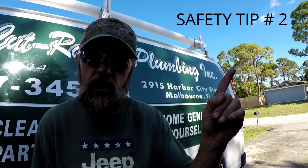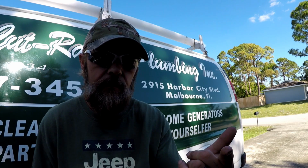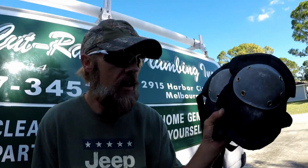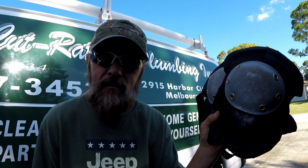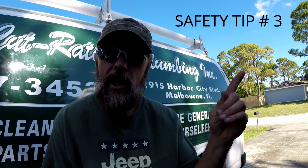Safety product number 2. Always make sure when you're plumbing, and if you are a plumber, you find yourself on your knees quite often. So I always try to carry a good pair of knee pads with me. These babies right here cost me about $5 at my local Harbor Freight. And I'll tell you what, at the end of the day, I'm happy that I have them because nobody's getting younger around here.